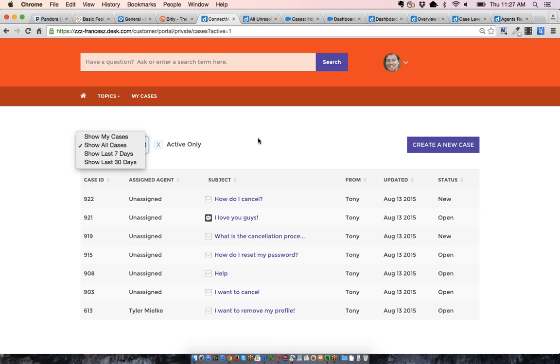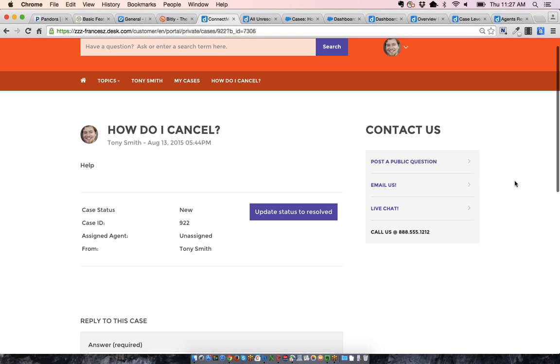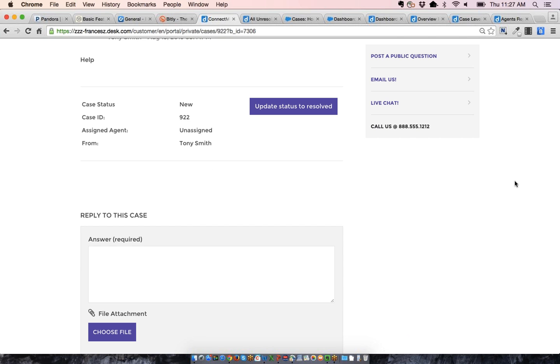I can pull up all the cases submitted by other individuals within the company for more of a B2B use case. And to further speak to the power of self-service, I can hop into one of these cases, update the case, and resolve it myself if I found the resolution, and in effect, this is going to disappear from the agent's queue on the other end. Or I can add a comment to the case, reply back and forth, and really be able to track and manage all of the conversations I have with your support team.